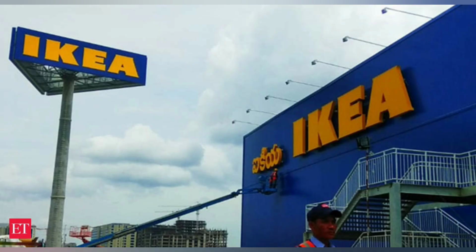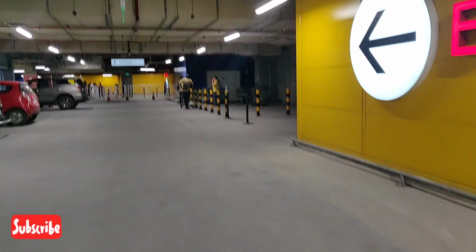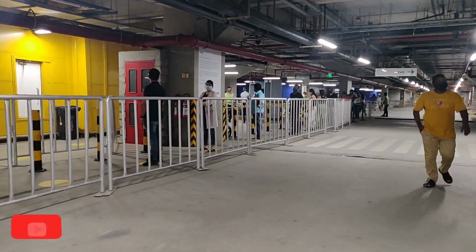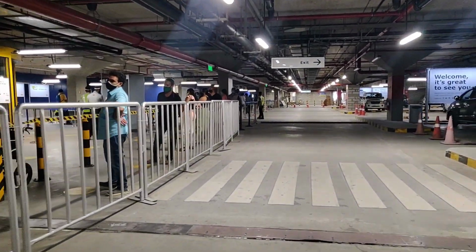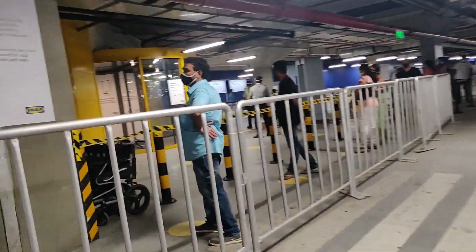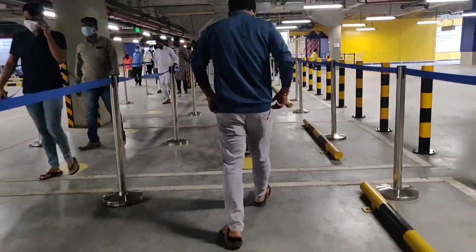As soon as we reached IKEA, we had to wait outside for 45 minutes as the parking slots were full. We finally made two parking slots and parked our vehicle, and we headed towards the entrance. As you guys can see, IKEA is maintaining and following all the COVID-19 precautions. Temperatures were checked, customers' ages were asked, sanitizers were provided at all the points.